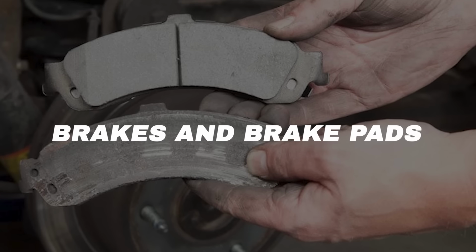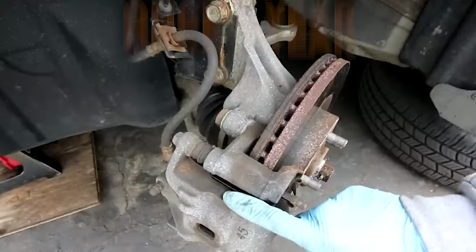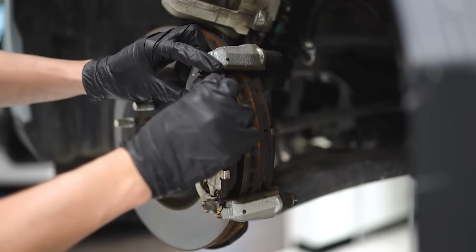Brakes and brake pads. Your brakes are one of the most important safety parts of your car. It's smart to have the whole brake system checked once a year. This includes the pads, rotors, linings, and brake fluid. But depending on how you drive, your brake pads might wear out sooner and need to be looked at more often.